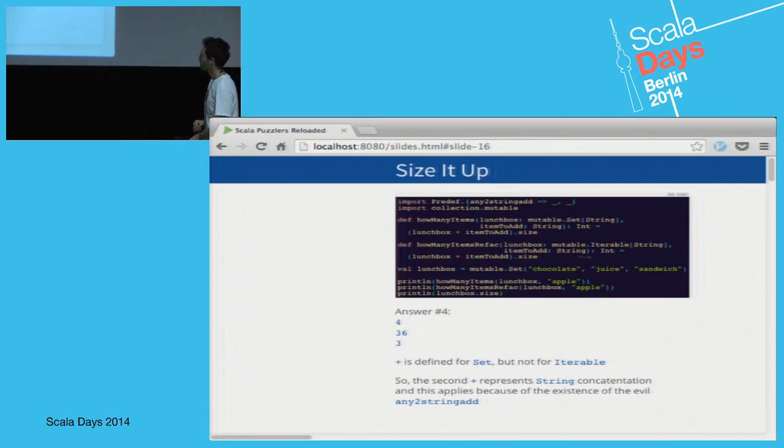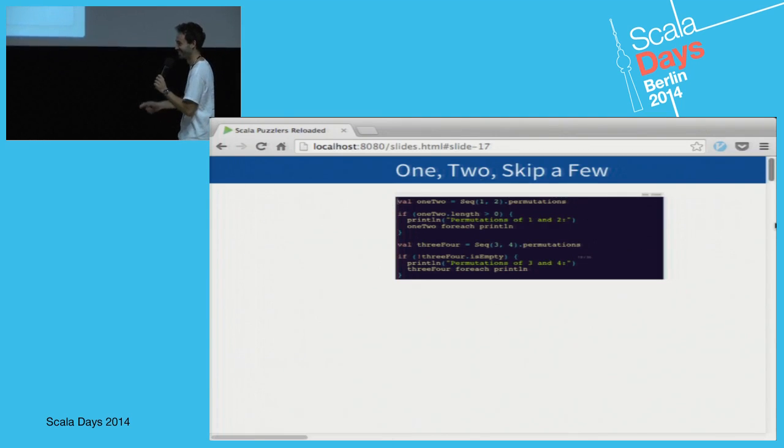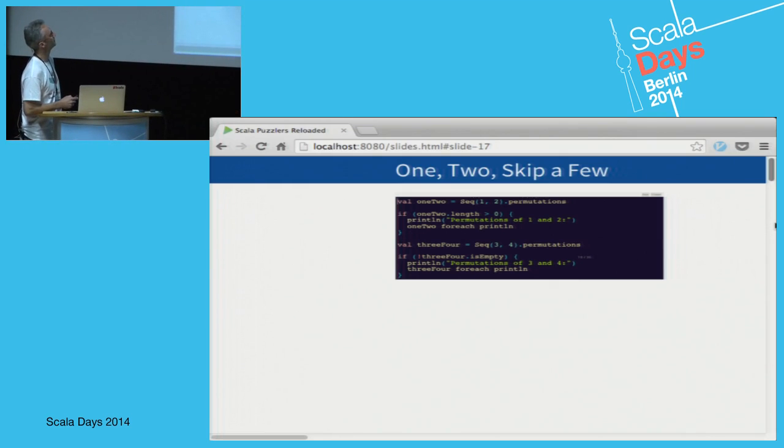Cool. Let's move on. Okay, want to skip a few. So, what are we doing here? We're dealing with very short sequences, and we're calling the permutations method on it. I assume it's fairly obvious what permutations will do. Shall we reveal what is the structure? I think it would be a nice hint to say that when you call permutations, it actually returns an iterator. Yeah, sure.